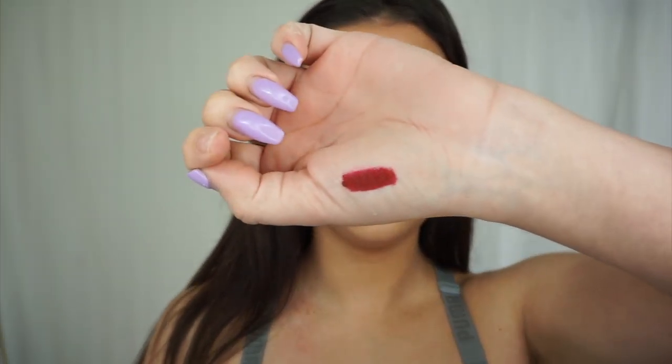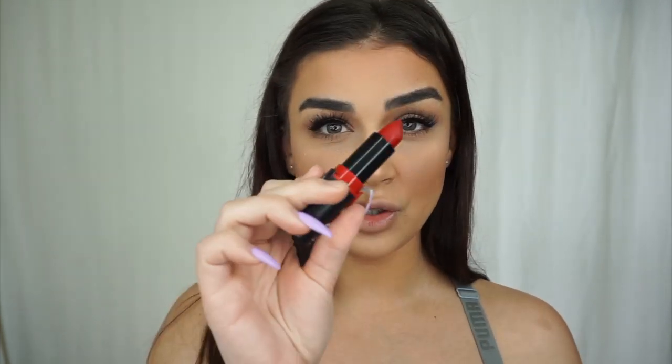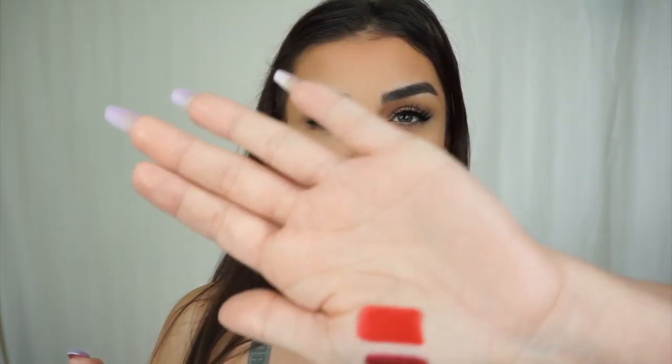I'm gonna swatch them because I don't know what color I want to do. So this is the shade Madrid. Okay, it's not really cherry, because the NYX suede is a really dark cherry stain. This one looks really bright. This one's Spicy. Swatch this. I'm doing it on the back of my hand because I know it's gonna stain. Oh yeah, this is really bright. I normally don't wear bright reds, but I don't know what I'm gonna wear today, so to play it safe, I might just do the darker shade, just because the brighter one is a bit hard to match with clothing.